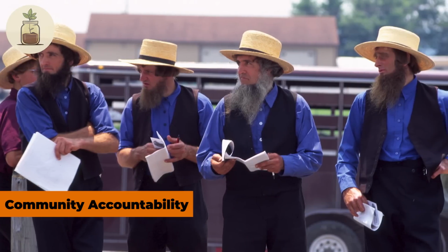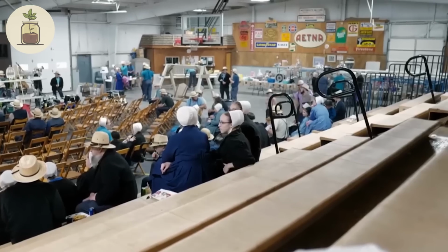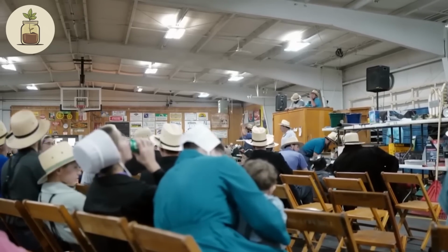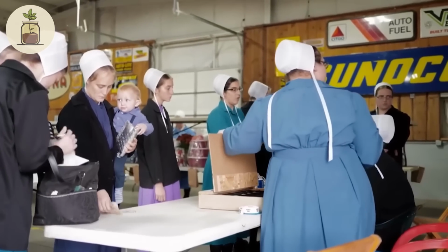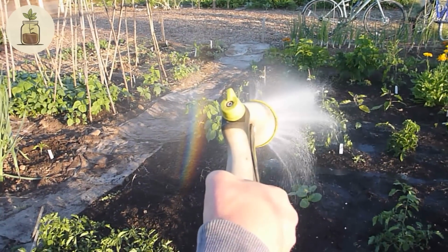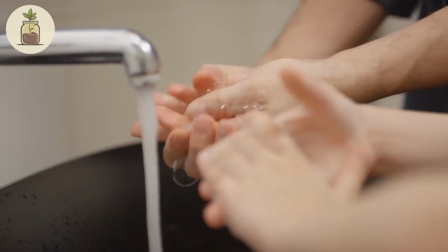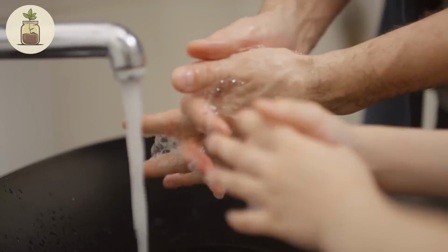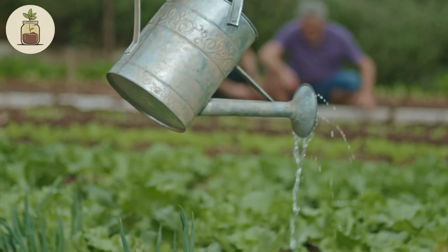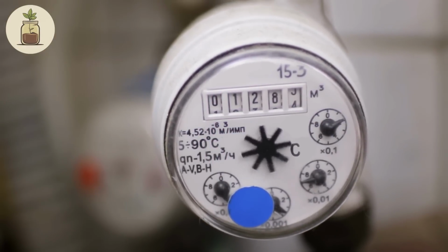Community accountability. Transparent resource usage encourages conservation, an Amish social norm that has produced remarkable results when adapted for modern neighborhoods. By monitoring shared resources through community stewardship, Amish settlements maintain sustainable water consumption patterns that benefit everyone. This collaborative approach builds awareness while creating positive peer influence. Communities using this Amish-inspired approach report average water usage decreases of 31% compared to similar neighborhoods without monitoring systems.